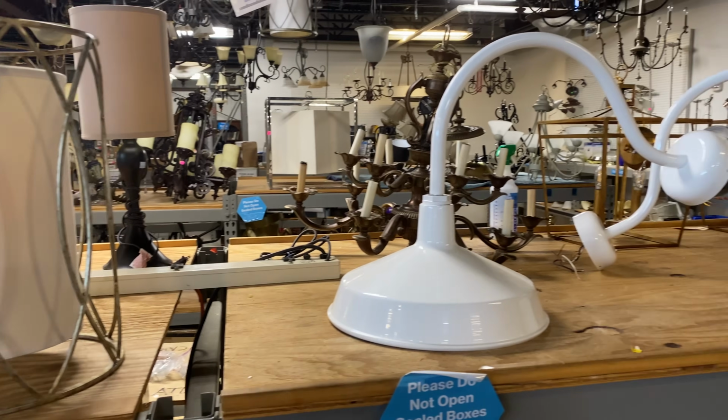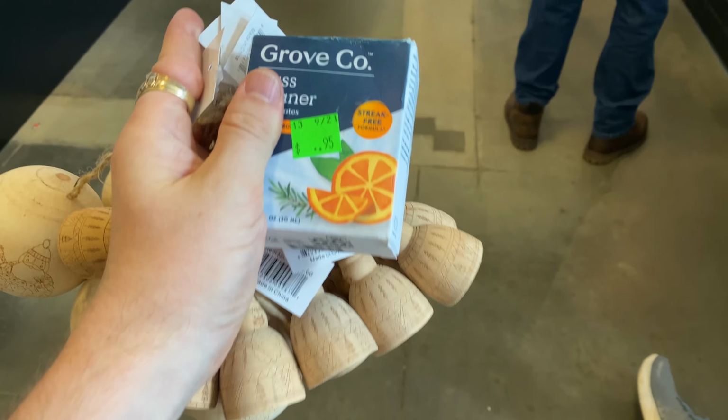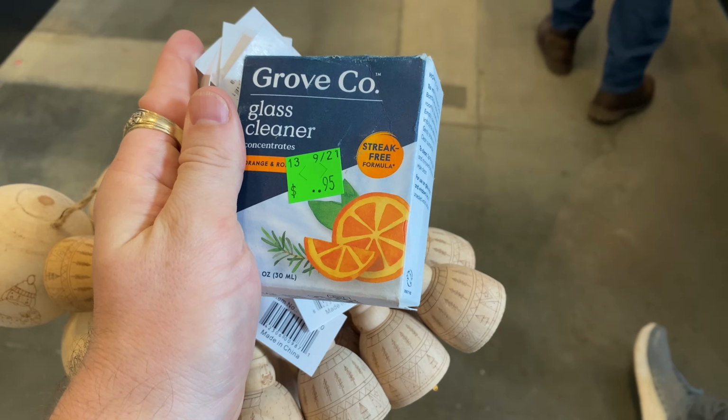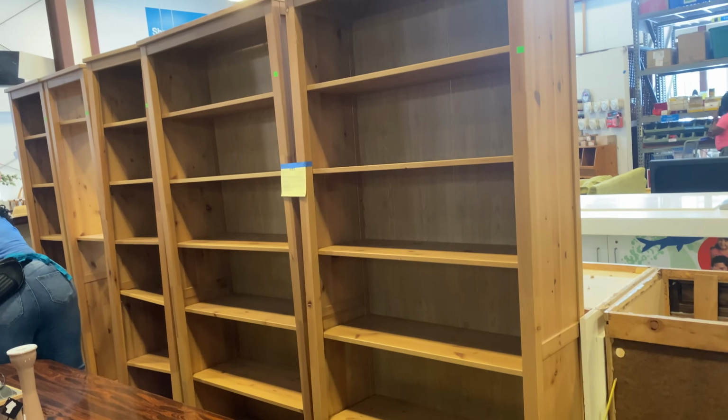The dimensions on the big white wall lights didn't work, so Matt's leaving the store empty-handed, but I'm leaving with the ornaments, some Grove glass cleaning concentrate, and the IKEA wood bookcases. I'll have to come back to pick them up later this week.